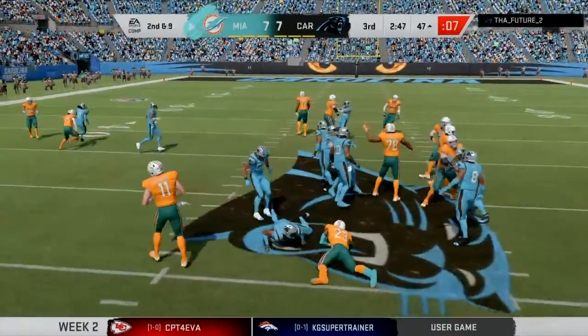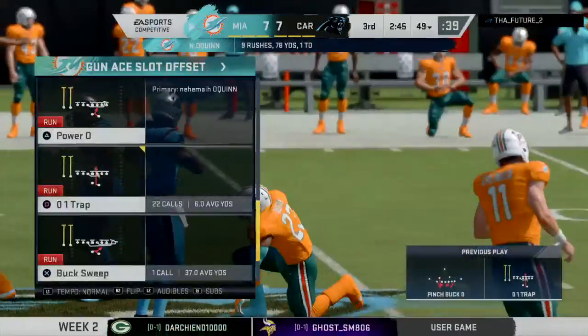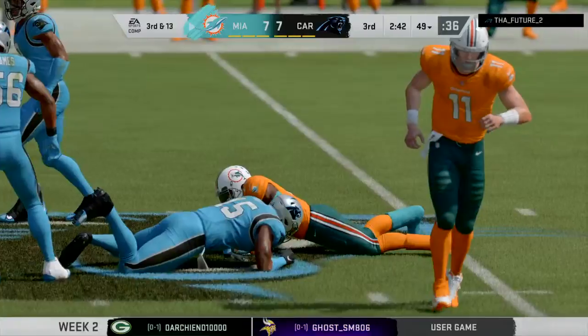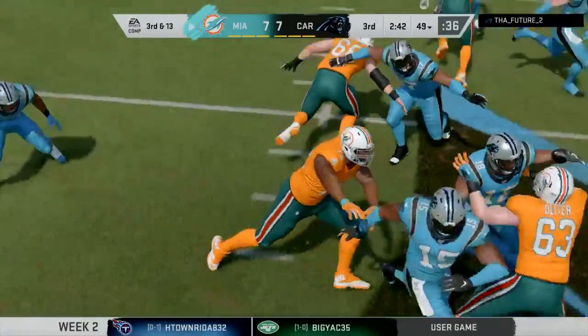They'll run it now out of the gun. And for a second straight play, just nowhere to go thanks to this Carolina defense. Chalk that up as a 4-yard loss. And now it's 3rd down.